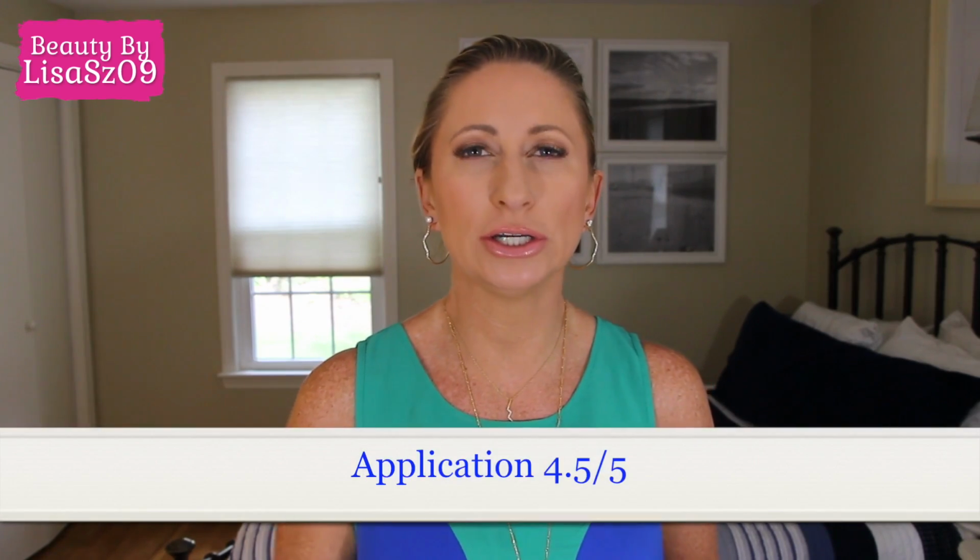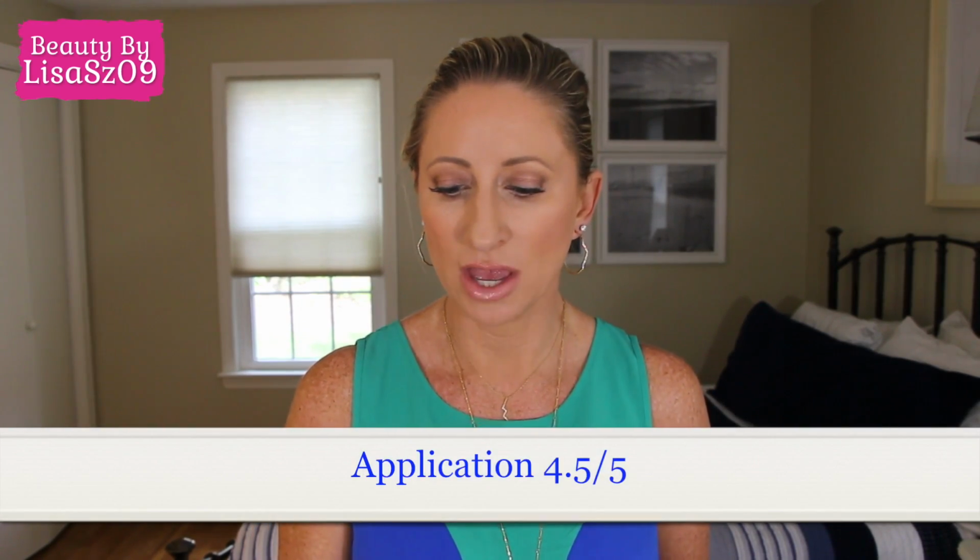Application, again, super easy to apply. I've played with it with my fingers, I've played with it with brushes. It just is super easy. It comes with a brush that I have not used, but one side is a doe foot applicator, like a sponge tip one, and the other side is a brush. So if you do not have brushes, that'll work for you, no problem. So application's a good solid 4.5 out of 5.